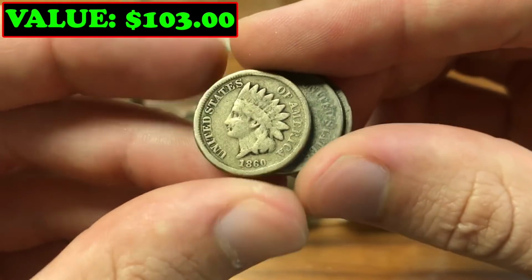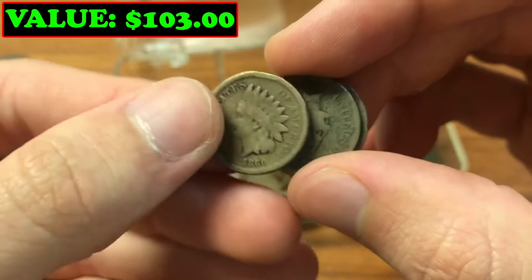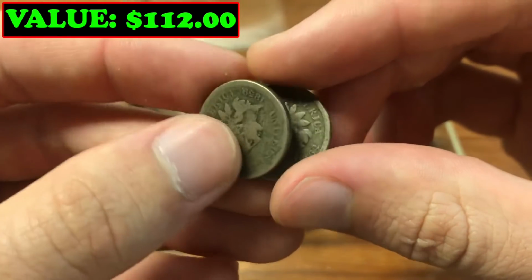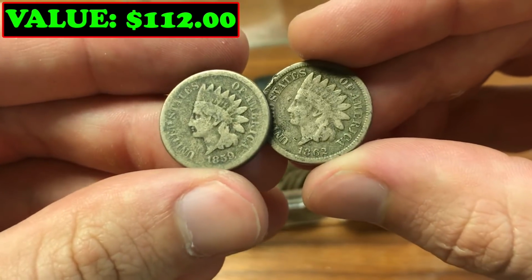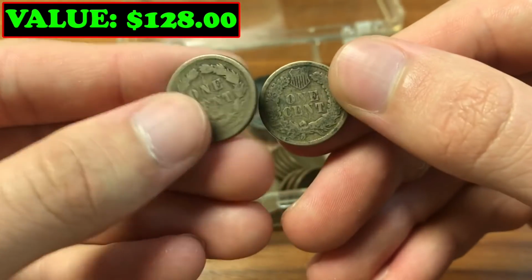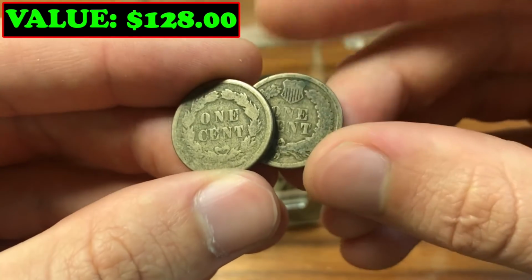1860, this is a really solid coin. Definitely worth a few bucks because it's not in bad shape at all, outside of that ding in the rim, which is actually somewhat notable. But 1859, sweet, and an 1862. So these are definitely coins that are going to carry a little bit of value. And I think, is that the older design? Yeah, that's the 1859 before they added that shield above it.